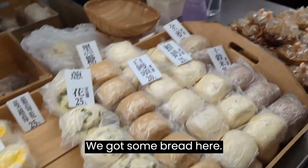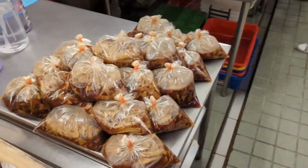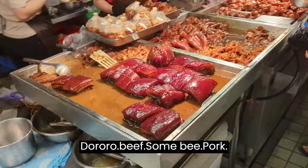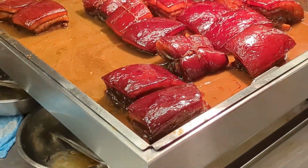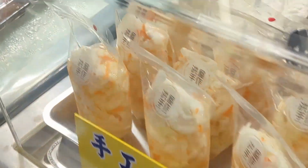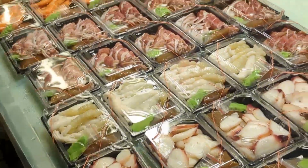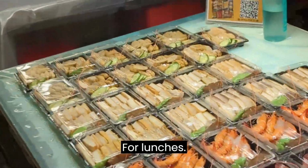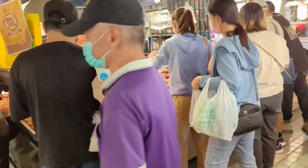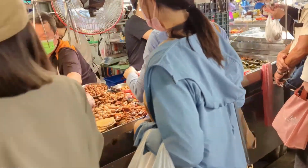We got some bread here. Some bags of bamboo. Noodle. Some beef. No, pork. Ready pork. And all the other goodness. More lunches. Wow. We got a bunch of people here in line buying this stuff.